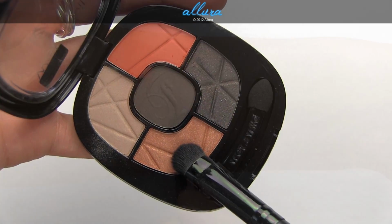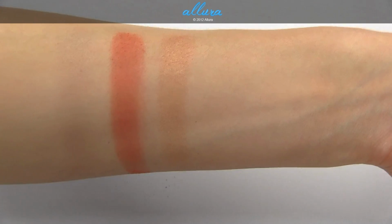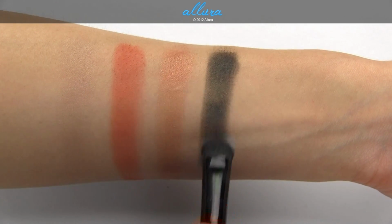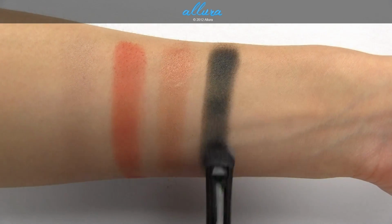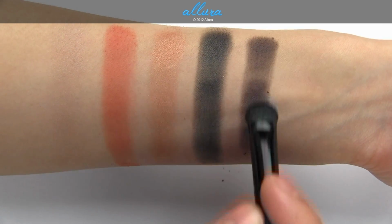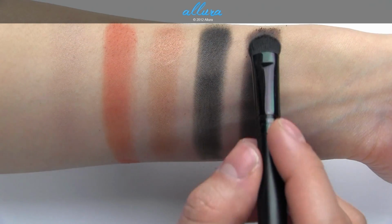This bottom left corner, shimmering orangey copper shade. Pigmentation is not quite as strong. This bottom right color, very deep brown color, almost black, and the pan has silver shimmers, but those aren't translating that well onto the skin. And this middle shade, which is a matte, deep chocolate color. Nice smooth formula. This color was a little stiff in the pan.